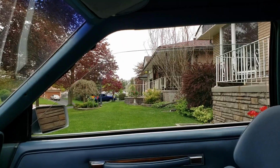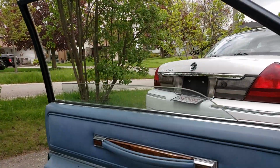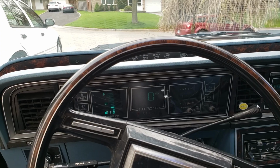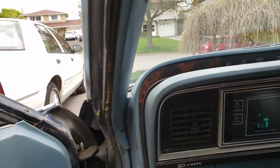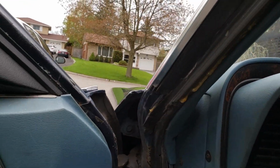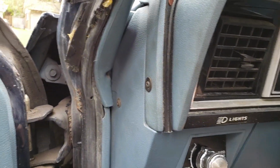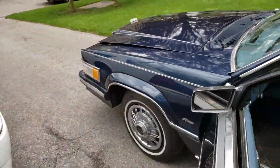I also want to show you that the windows work. Passenger side and the driver's side. So we are good there. If you can hear, it does run pretty smoothly as well. I'm gonna open the hood so you can hear it running. And then we'll shut her down and I'll go over the mechanics that I found.